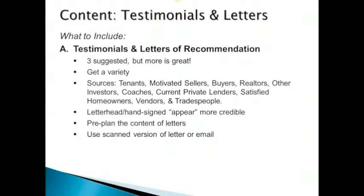So think about the different elements and intersections that these different groups of people will have, and really put some thought into who you're going to ask for those letters of recommendation and what you want them to say. I guarantee you, as a person who has to write a lot of letters of recommendation, when they tell me what they want me to say, I never have a problem. When I just have to pull it out of the air, I never know which way to go with it.